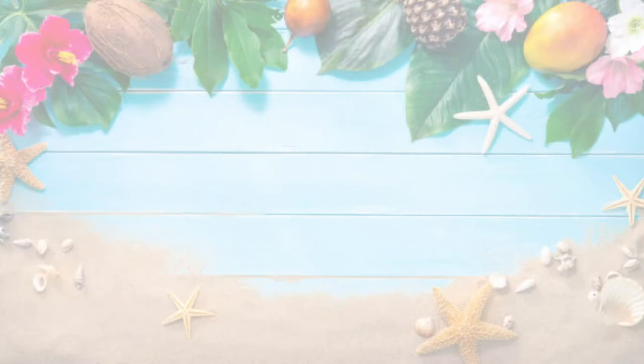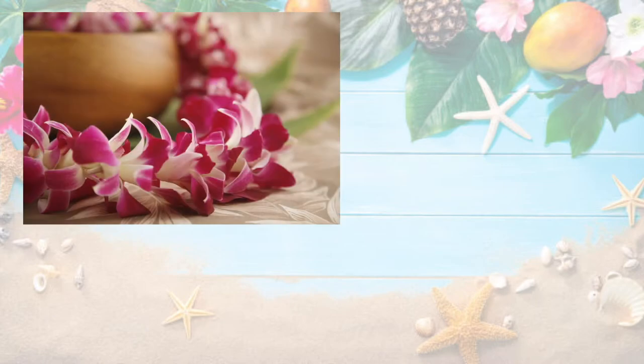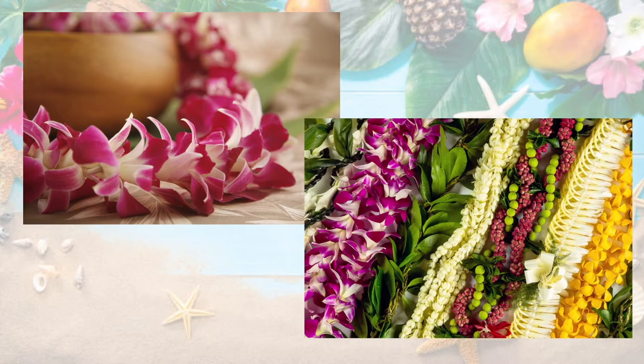In Hawaii, it is considered rude to refuse to wear a lei flower if someone offers it to you. It is also rude to remove it in front of the person who gave it to you. You are also encouraged to never throw a lei away, but return it to the land.